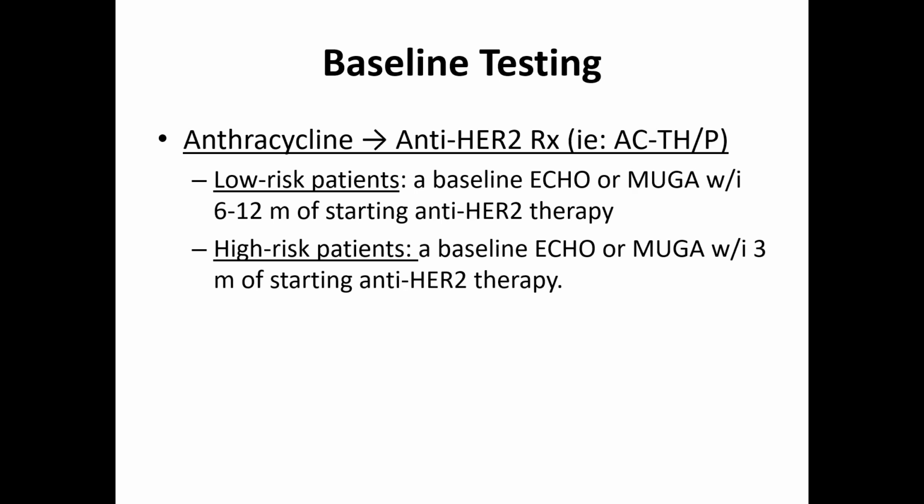We have seen that the rate of asymptomatic EF decline is somewhere between 0 to 6% post AC, but not heart failure. So we made that allowance that if they need to keep going, then keep going. Go onward with your THP, but try to squeeze in that next EF within some period of time, meaning 6 to 12 months. What that really means is that somewhere in the middle of your THP, get another one in. That's for your low risk patients with supposedly healthy cardiovascular risk baseline.